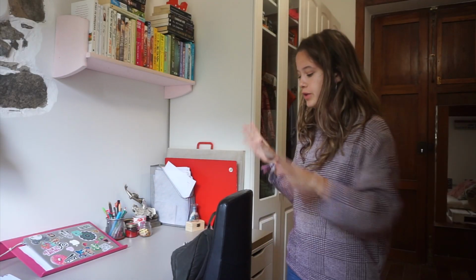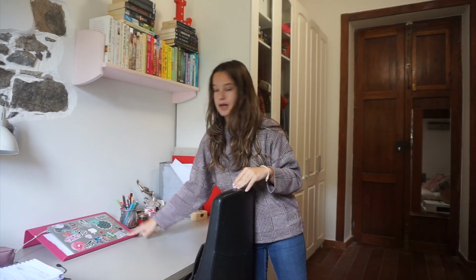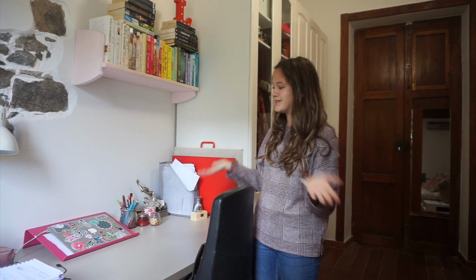Then if we continue going, we have my little chair. This one is black. It does not match with anything in my room, but honestly it is so comfortable. Here I have my laptop and a laptop stand. When I bought the laptop stand, I thought it was higher, because there are some laptop stands which help you keep your back just straight and not curved. I thought that's how that one worked, but it didn't. It's just a tiny little one, so that's not what I wanted it for, but it still looks nice.